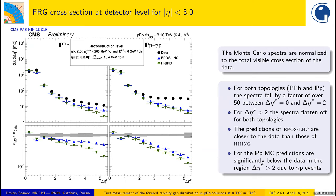On page number 8, on the left part, you can see the forward rapidity gap cross sections for the data and Monte Carlo predictions on the upper part of the image, and the ratio between data and Monte Carlo on the bottom part of the plot. I need to say that all Monte Carlo spectra are normalized to the total visible cross section, but we can see that for both topologies, the spectra fall by a factor of 50 over the first four bins. For the other part of the spectra, they flatten for both topologies.